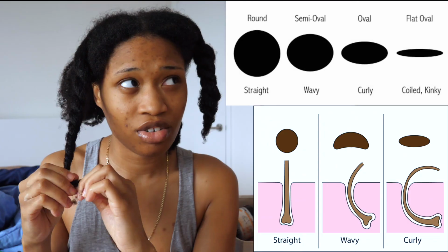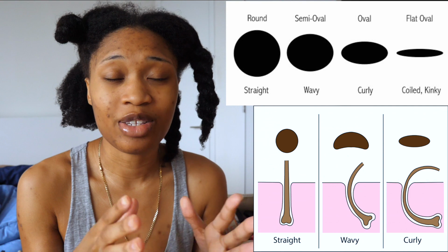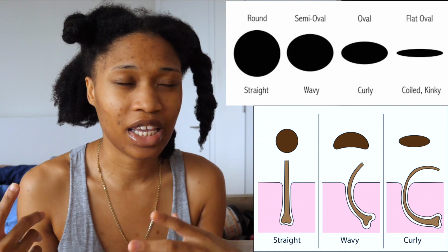We get the shape of our strands from our hair follicles. If you have straight hair, it's because of the shape of your hair follicle, and the same thing if you have curly hair. Like, that's the only real difference.